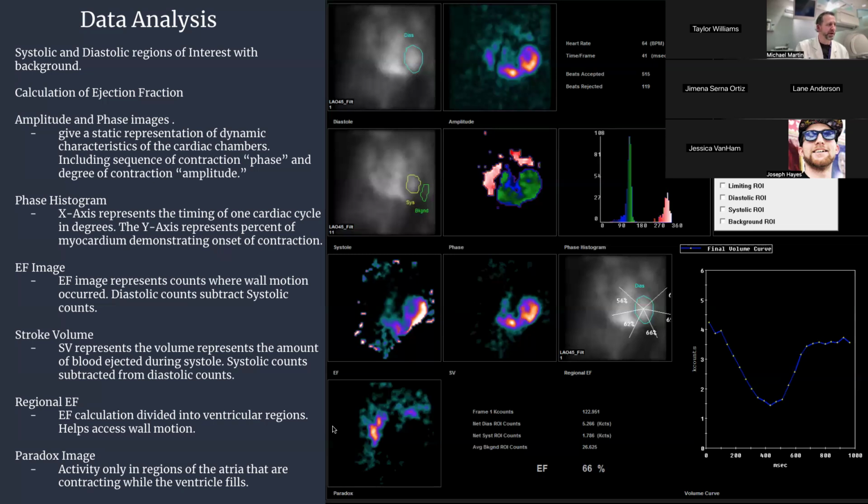Then I'll show you the paradox image first. What this does is this represents activity that is in the atrium while the ventricle fills. So this is contraction of the atrium, essentially. Very similar to, in the phase one, it shows both activity. This is just showing when the atrium is contracting, and they call that a paradox image, okay? So this would tell you too if your atrium's filling, if there's anything going on weird there.